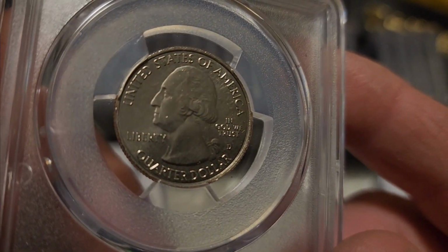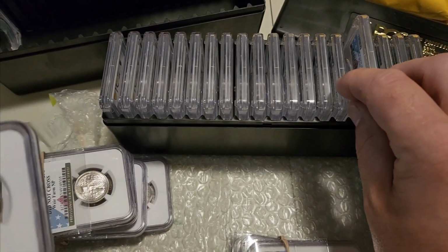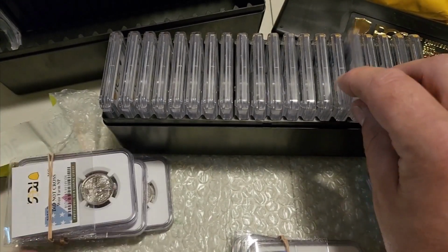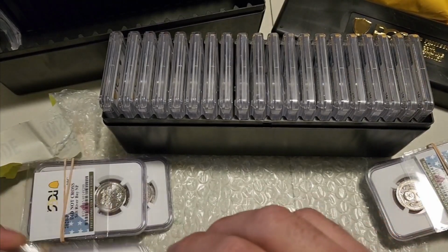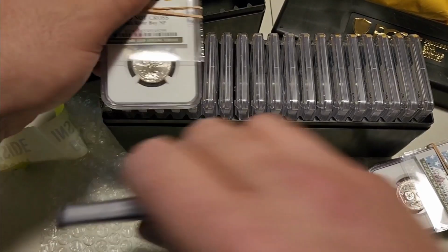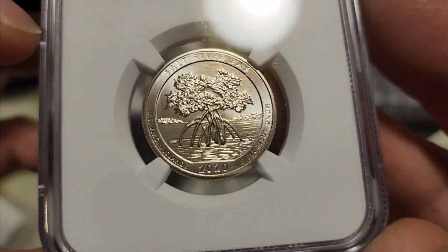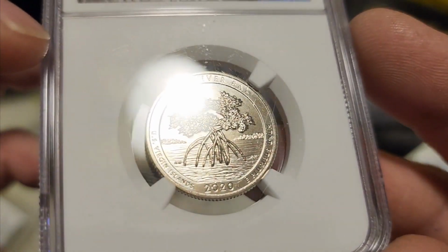Right there, got a little tiny hit on the cheek, maybe 1 out in front of the field. That one may be a little weak for a 68, but that's okay. It's nice when something goes your way every once in a while. Doesn't happen all the time. So this is the Philadelphia that did not cross. Let's see if we can see why.